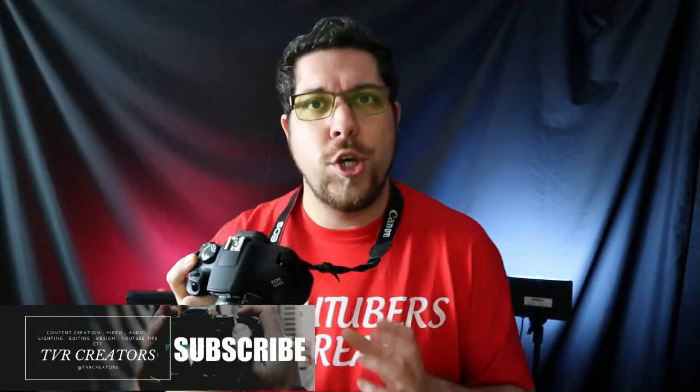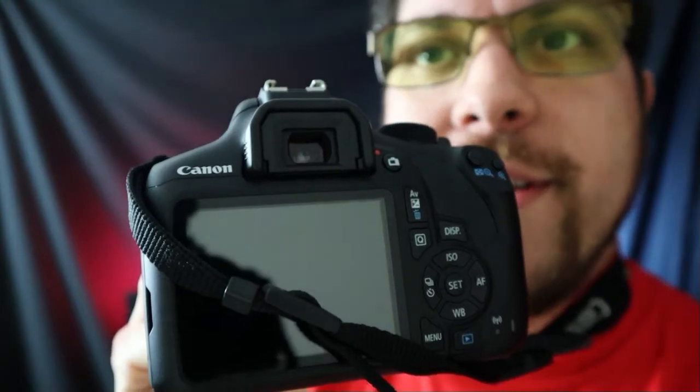But it does have a flash which pops up, which is really cool. It just has some nifty settings, like all good cameras do. It has a really cool screen on the back, if you can see that. Let's have a brief look at that. There it is, look. For its size, it's quite light, which is very nice.